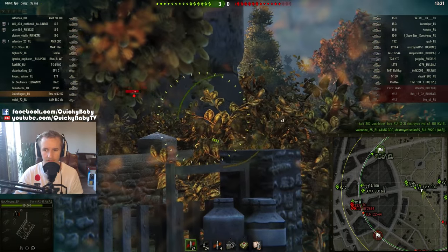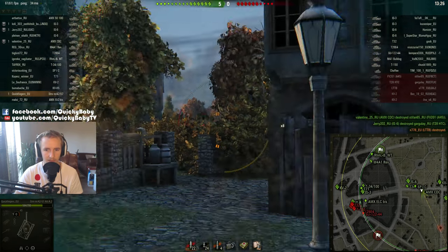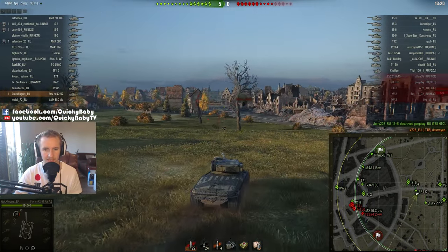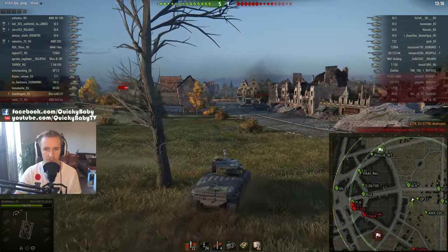Put a round into one of their tier 5 light tanks, then started to take out that tier 7 premium heavy, shut down a tier 7 light tank. And you know what? You might be thinking now that the DPM on this tank doesn't look too bad, right? But remember, we are only doing 150 alpha damage with every shot.